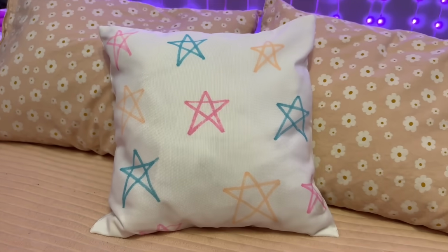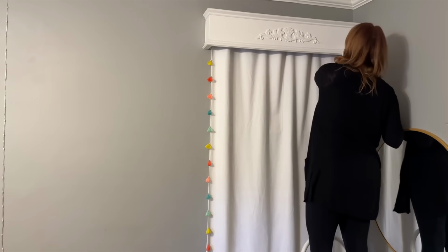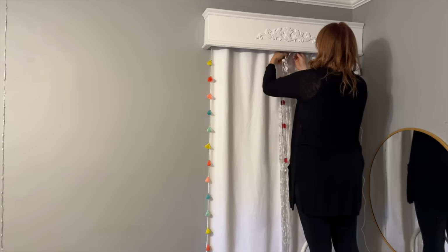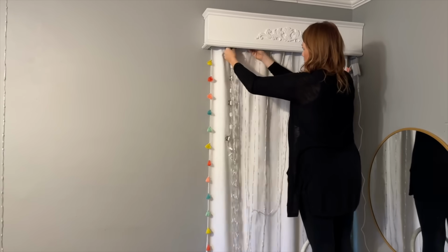Next, I'm installing another strand of Govee curtain lights to Vivi's white window curtain. Since we have this permanent wood cornice box on our window, I decided to install the hooks on the inside of the cornice box for a seamless look. Firmly fit every other light strand into the hook.